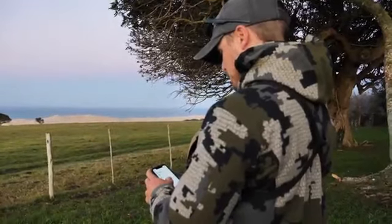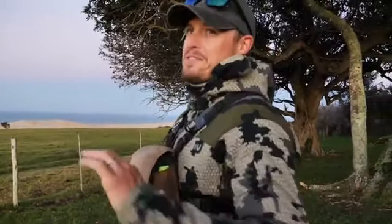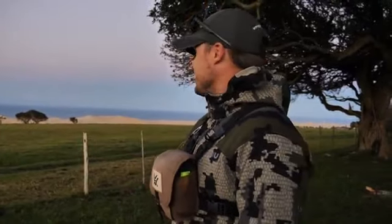How does this compare to your other African hunts? Not even comparable. Not even remotely even close. This is the most beautiful part of Africa I've ever seen. Hills, grass, like actual grass.